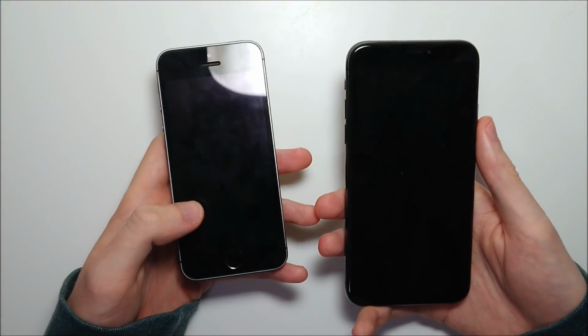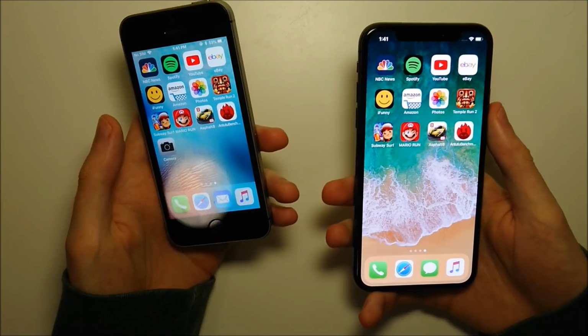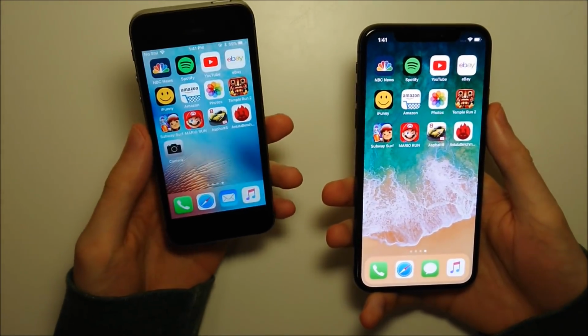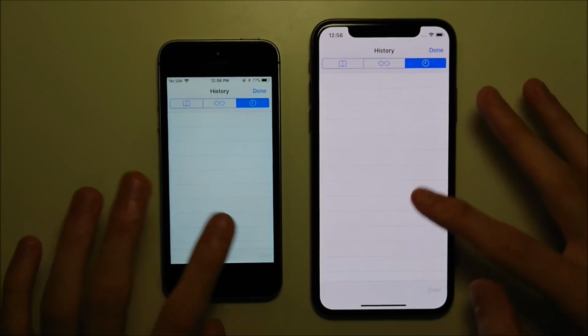And this time I won't have my fingerprint on it, just raise the wake and then do it. So yeah, if you do it that way, maybe a bit faster though on the iPhone 10. But overall, guys, I think in most uses we'll be faster on the SE. So next up we have Safari and all the web history cleared.